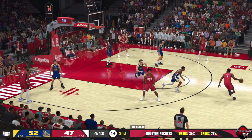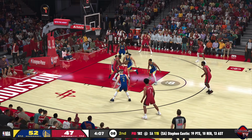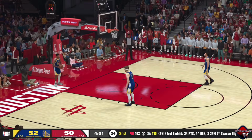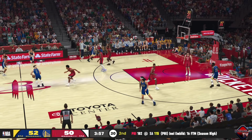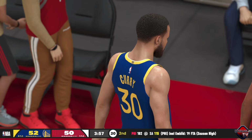Thompson, a screen on Melton. Thompson outside. Pass to Durant. Houston working the ball around. For three, Smith buries it from three. Smith's got 6. And Smith has such confidence rising up from deep. This is what's going to make him so dangerous here in the pros. And Steve Kerr wants a timeout. He might have seen something and needs to review with his guys.